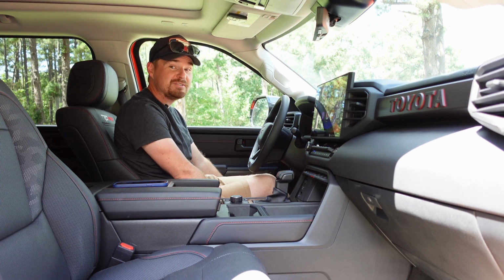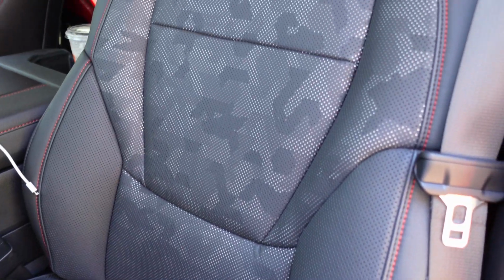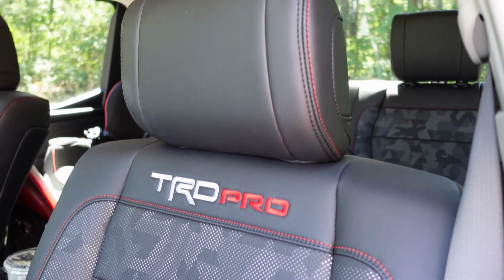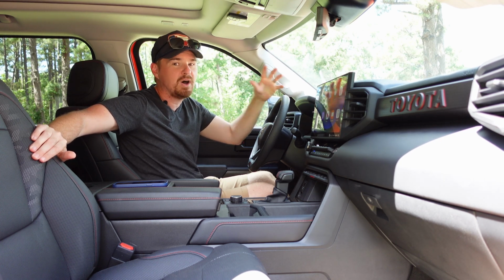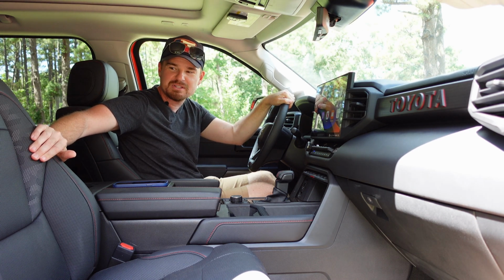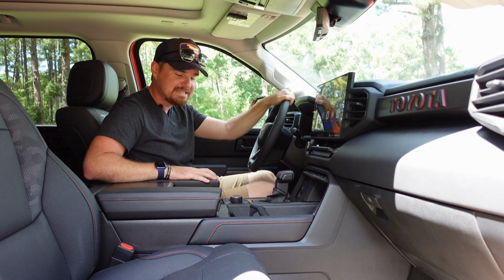These are actually Softex synthetic leather seats. They are not actually real leather, but they do a good job of fooling anyone who may not know. This being a TRD Pro model, you get TRD Pro embroidered just under the headrest on the backrest here, and then the perforations reveal a very interesting digital camo pattern underneath. It's very subtle. It actually pops more on camera than it does here in person. You have to see it at just the right angle for it to really catch your eye, but it looks really cool.